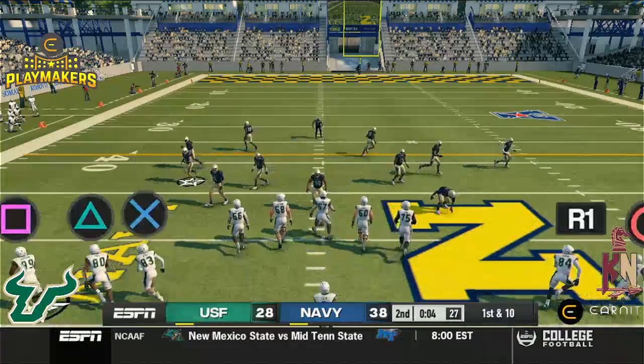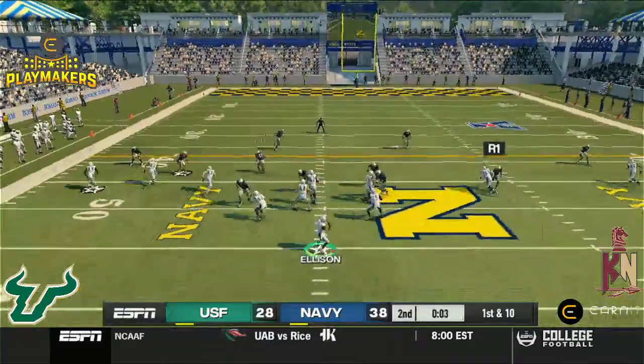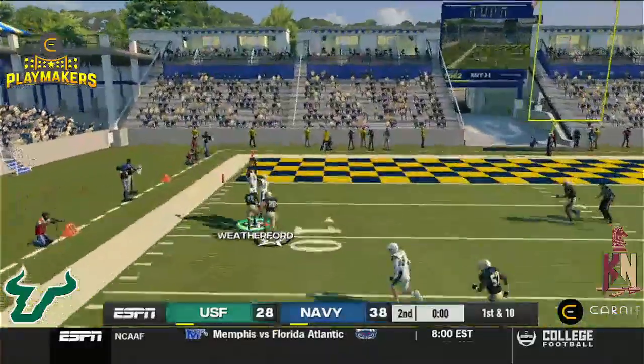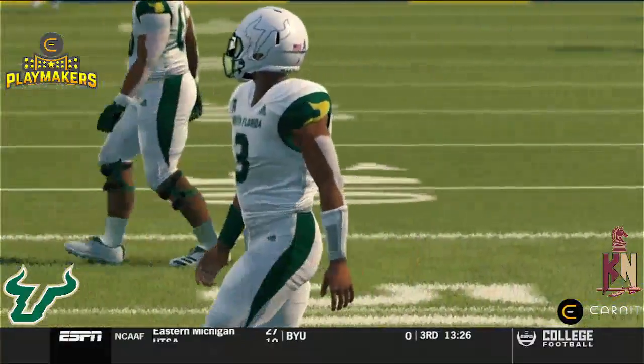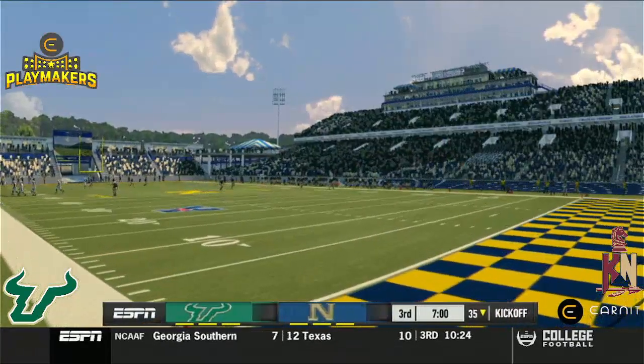Now it's 1st and 10 with the defense trying to regroup after giving up the big pass. They spread the field in the gun with 5 wide receivers. He goes downtown. Can't connect. And that'll do it. We head to the break. Still plenty of time left in this one. 38-28, Navy.